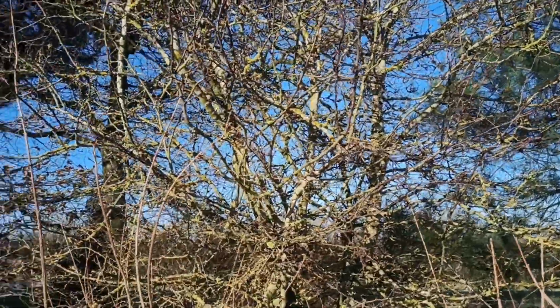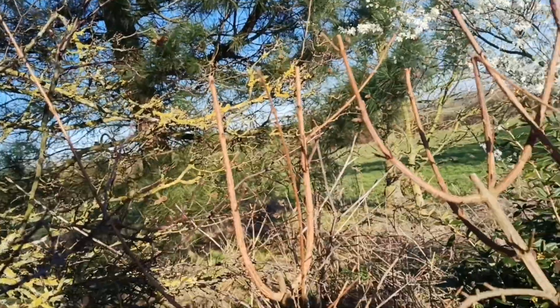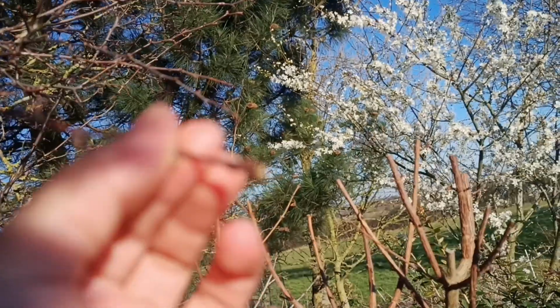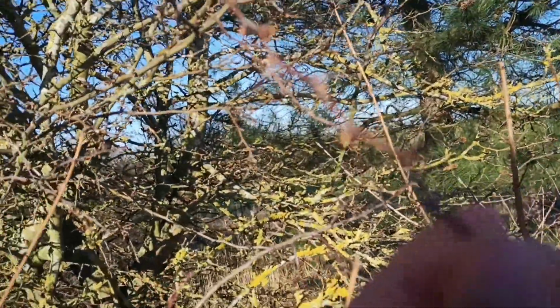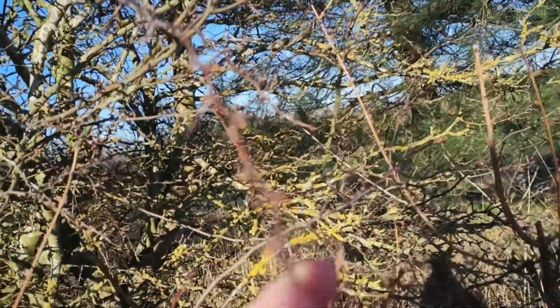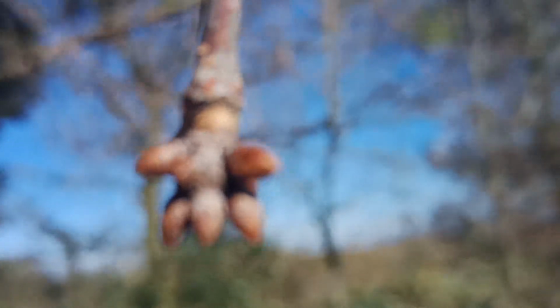This is just a deciduous tree, it sheds its leaves, but it's got buds. The hawthorn, and I think I know why it's called the hawthorn, because it has thorns on it. There are some buds that show that the leaves are going to be coming out.